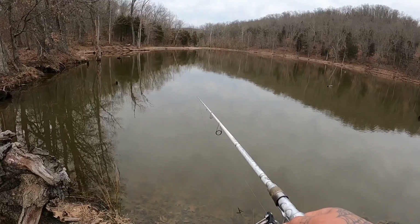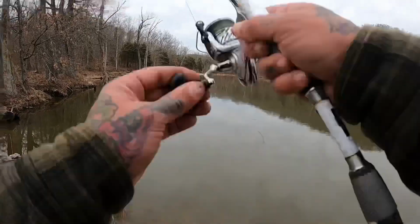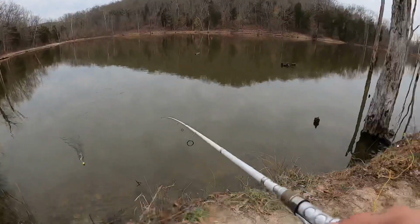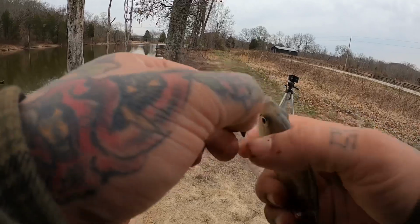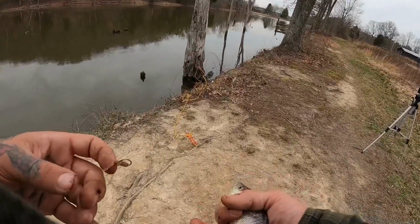Just wanted to yank that bobber out of the water. Fish on, fish on. Oh, little sunfish. There's no size limit, but this guy's so small. We're just gonna put him back in the water.